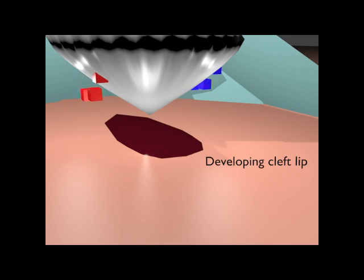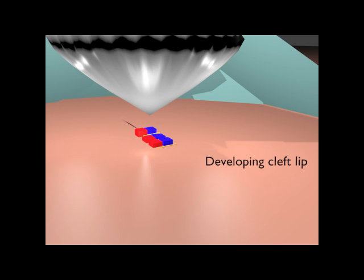Medical magnetic couplings pull 2 sides of the cleft into close proximity. MIROR then closes and repairs the developing cleft using medical staples.